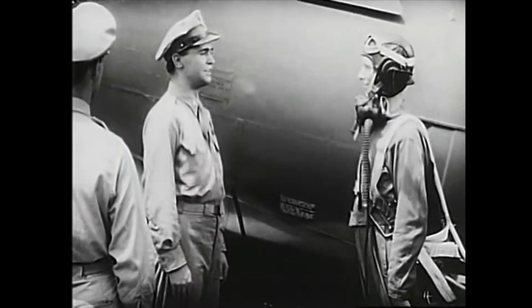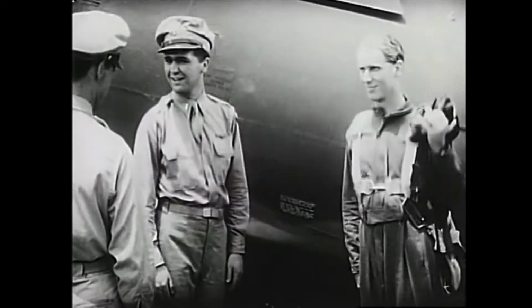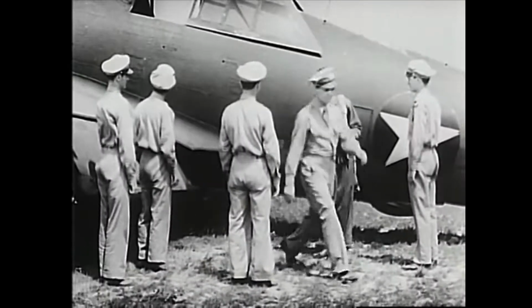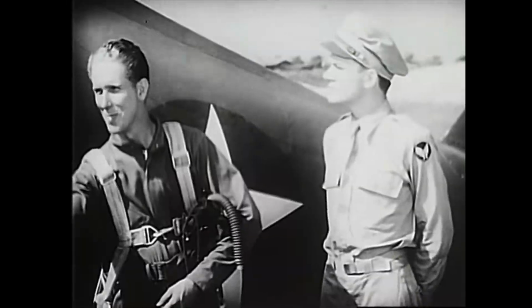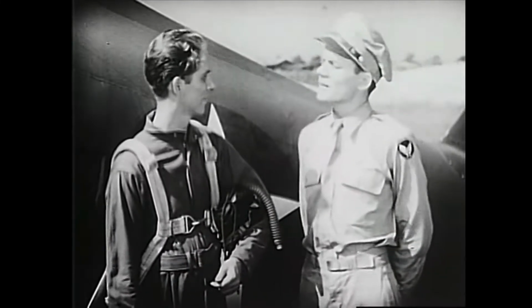Captain Rogers, here are four new trainees assigned to your flight. Lieutenants Hopkins, O'Shea, Visconti, and Bollum. Hopkins? Captain? O'Shea? Visconti? Bollum? Yes, sir. Sure is a big ship. Pretty hot to handle, sir?